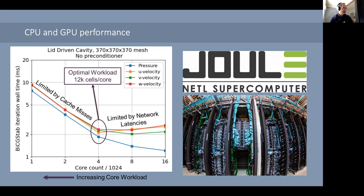What happens on the cluster with these messages is that there is difficulty in scaling. And even before you hit the scaling limits, there are difficulties due to memory bandwidth. So you can see the time it takes for an iteration of their solver, biconjugate gradient stabilized, as a function of the parallelism for a fixed mesh size.